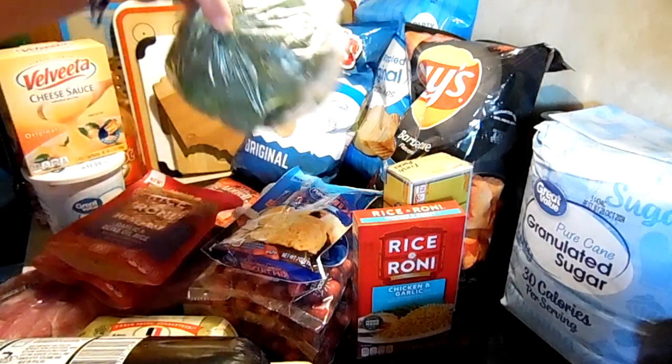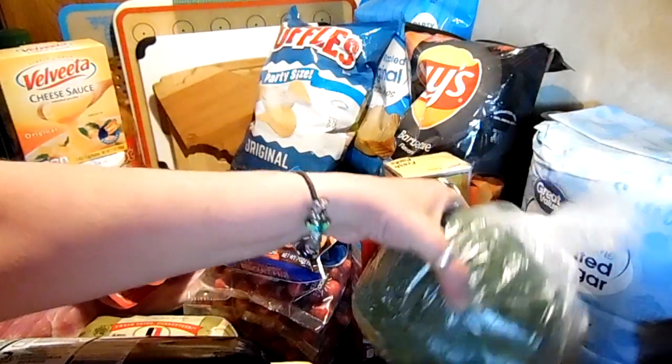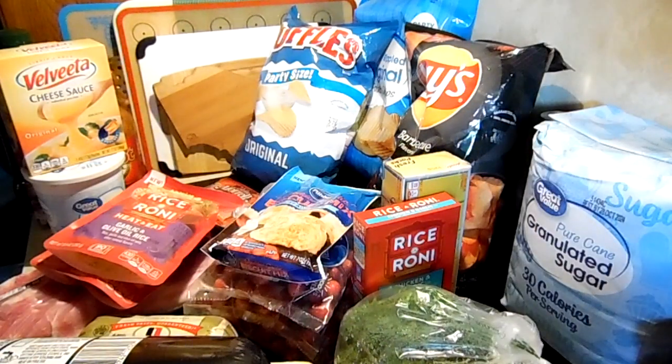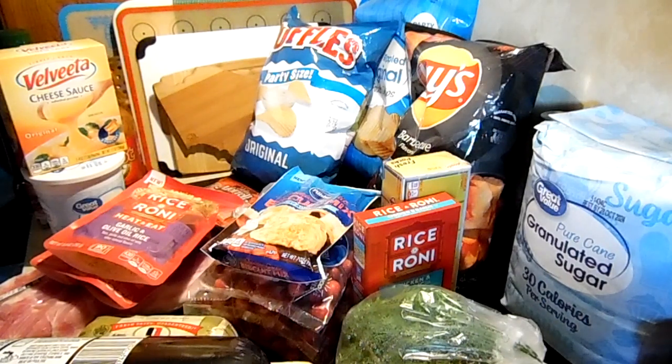This is a random head of broccoli that I did not order. This was a delivery. And I got an 8-pound bag of potatoes that will be canned for French fries. So, I think that's everything. Did I get it all? It looks like I got it all.